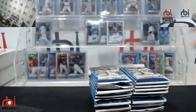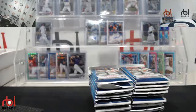Three-minute intermission while I'll open these packs. Let me check here. I have some people trying to get into the group because I'm doing a basketball break next. That's right, basketball.